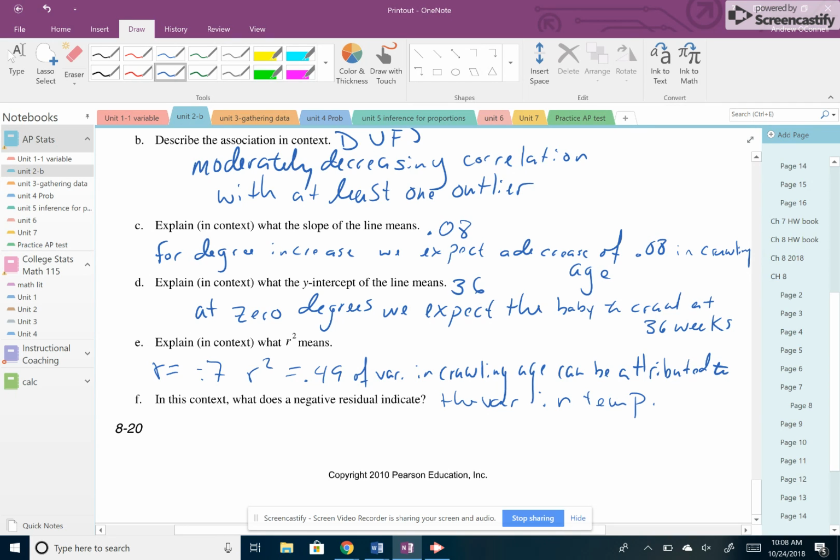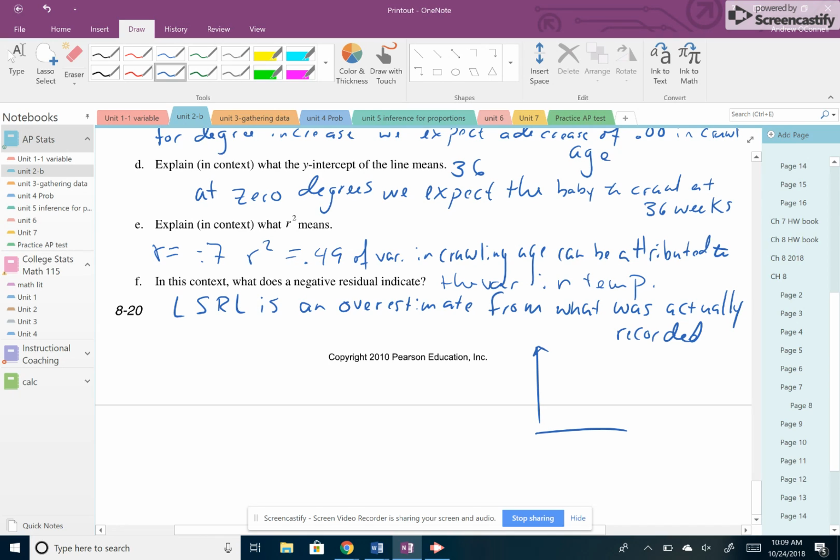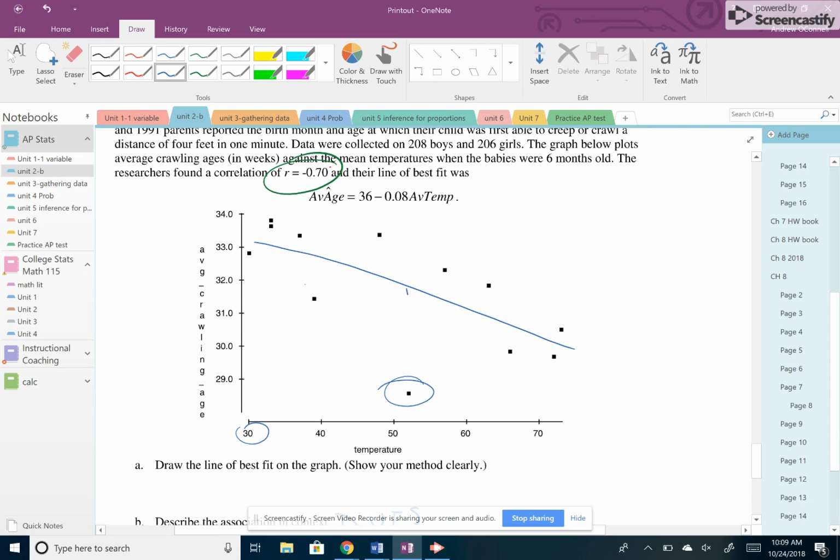In context, what does a negative residual indicate? That the least squares regression line is an overestimate from what actually happened. When you have a negative residual right here, or you can even look up here, this negative residual means that the line predicted something along the lines of 32 days. This one actually took the kid about 28 days.